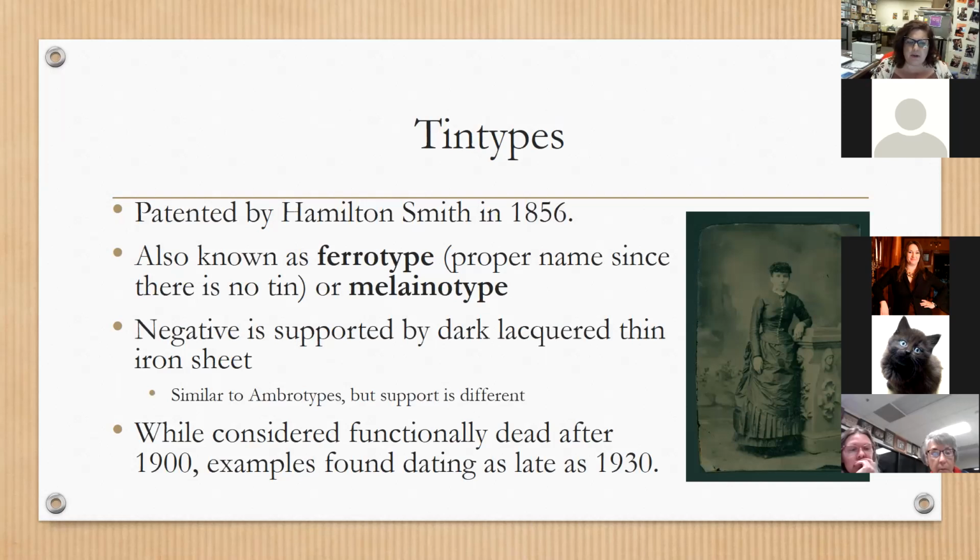It's very similar to the process of ambrotypes, but the ambrotype is on glass and the tintype is on this thin iron sheet. They were considered functionally dead after about 1900, but they became this kind of novelty thing that you can find up until the 30s. And even today, people are producing tintypes because of this really high quality. There's no negative, so it is a direct process. And when you have a negative, your print is a copy, so sometimes you lose details. But when you have a direct positive, there's no in-between steps. So you have all these really fine details and great coloration.